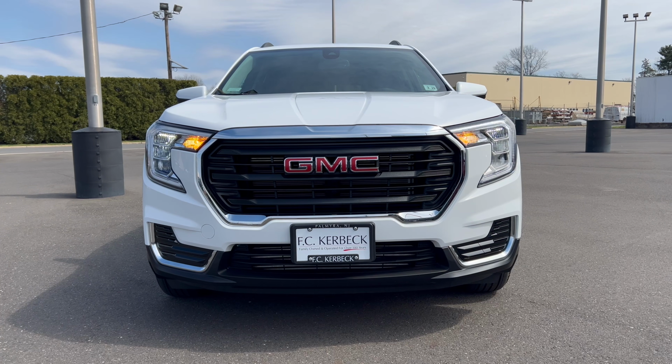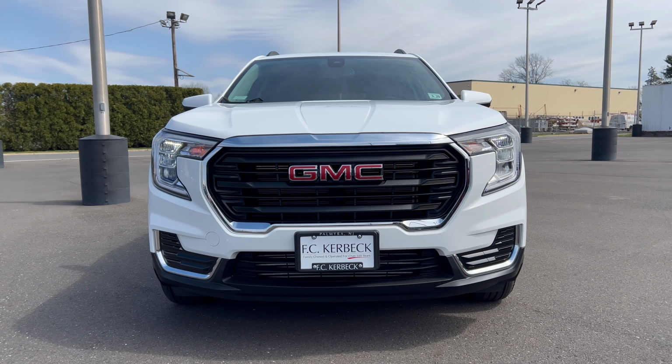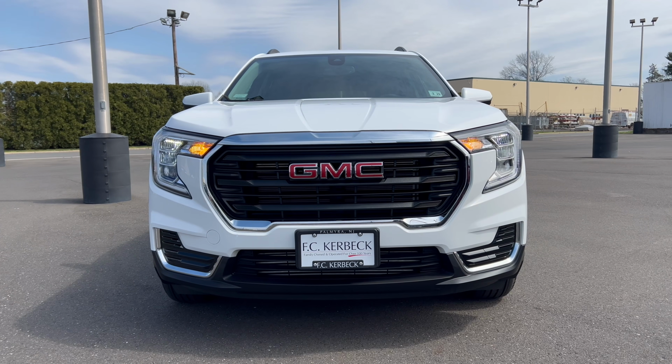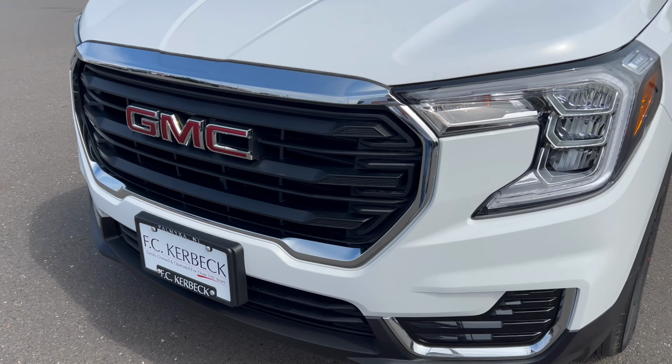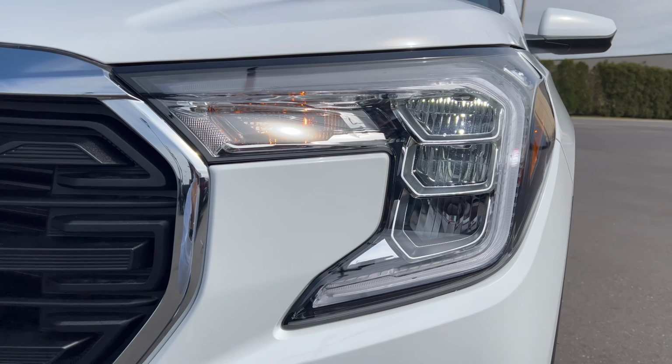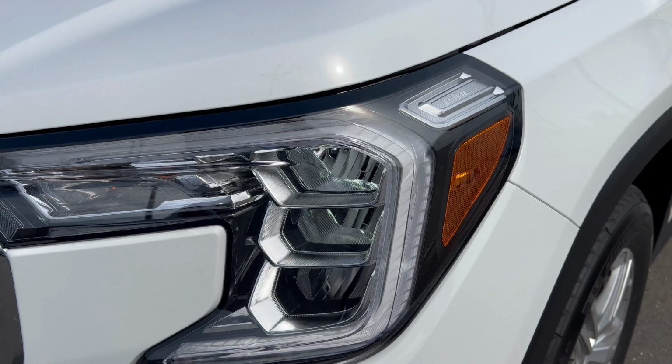Now we have LED headlights, LED daytime running lamps, standard bulbs for turn signals, functionality in the grille top and bottom. As we come around, I'll give you a shot of the headlight housing. I do like how they have those stacked in there. I think it looks really cool. And then it comes around to the side markers.